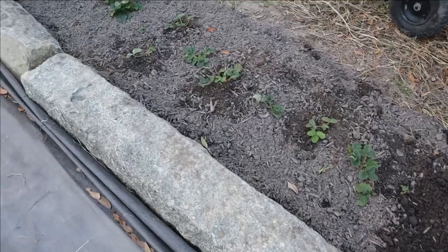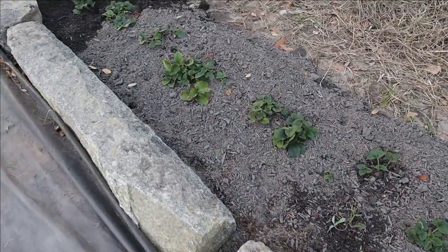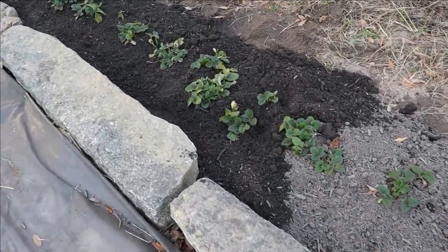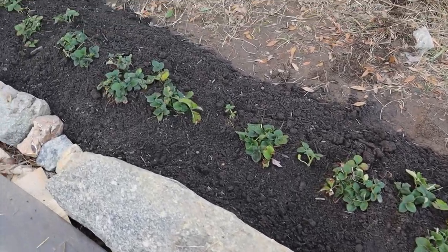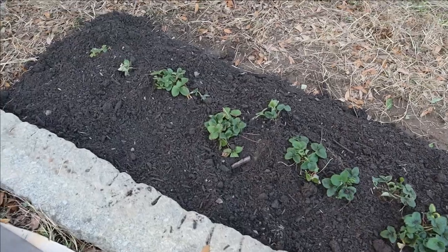Yeah, so we got the rest of the compost put in here. This little strawberry patch is just shaping right up. Here's the fresh compost we just laid, so it's a little darker just because it hasn't dried out yet. It's looking good.